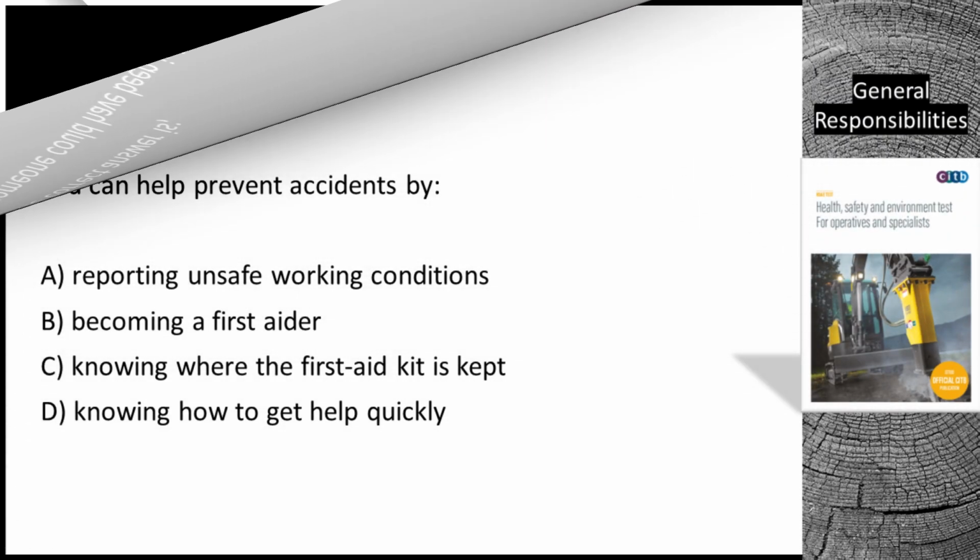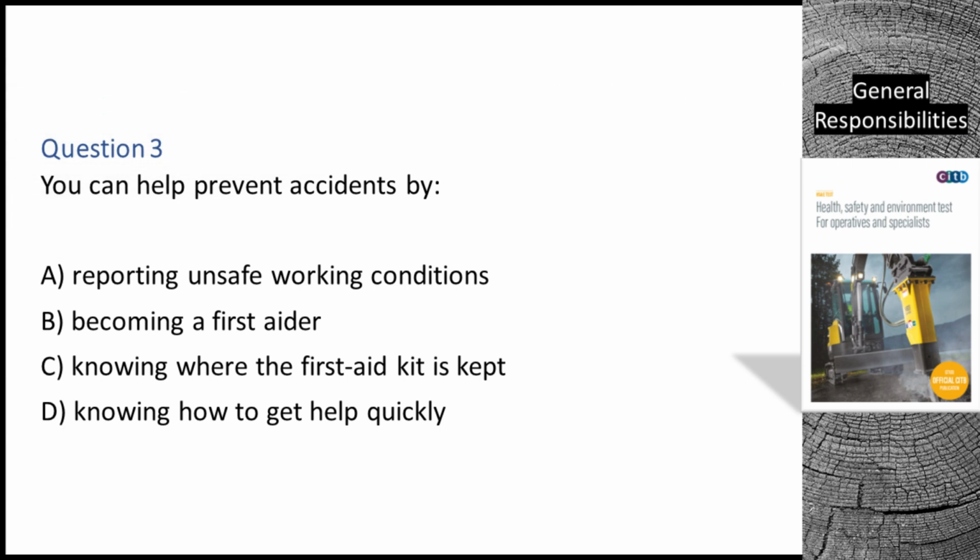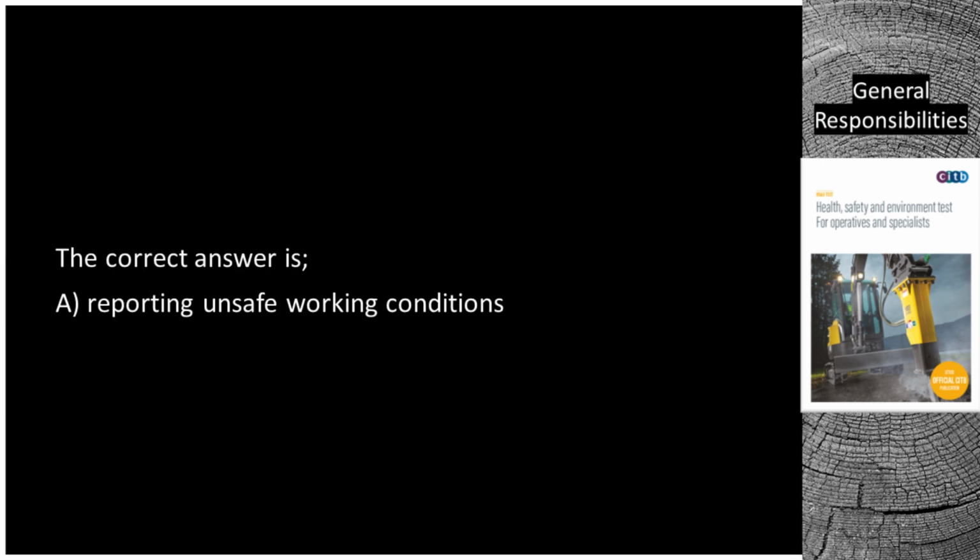Question 3. You can help prevent accidents by A. Reporting unsafe working conditions. B. Becoming a first aider. C. Knowing where the first aid kit is kept. D. Knowing how to get help quickly. The correct answer is A. Reporting unsafe working conditions.